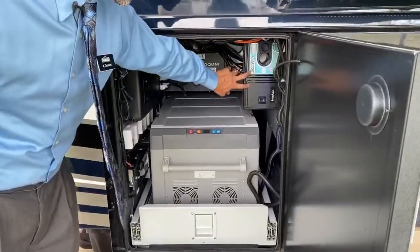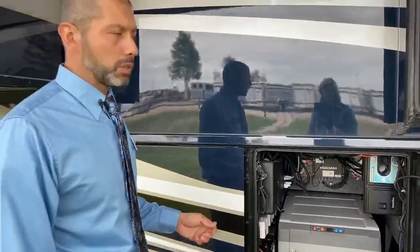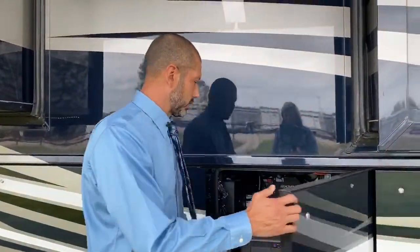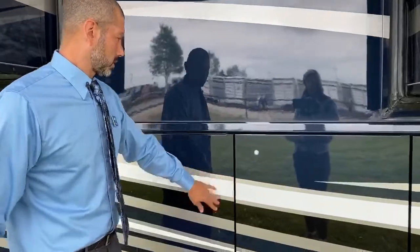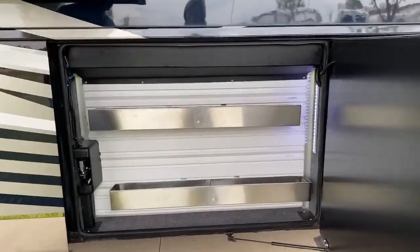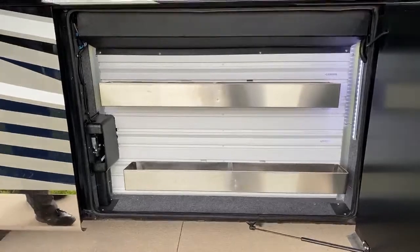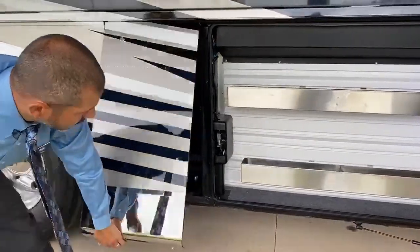So this central vac, one of the cool things about it, it's got Bluetooth. So the handle has Bluetooth, so you can actually use it without it being connected. Here's another compartment where you can put tools or just some miscellaneous items.